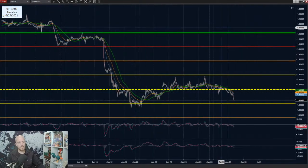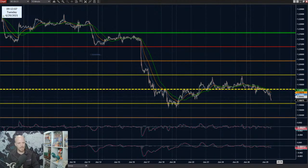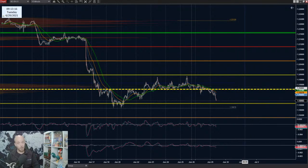On the euro, we are breaking down along with gold. Gold did lose its grip. Now, if I remember, I don't think the euro shifted their POC yet, did they? I thought that was still up there in the 22s. Yep, still up there, 22,135. Still no POC shift, which is a massive problem for the longs.